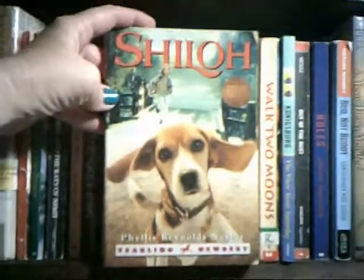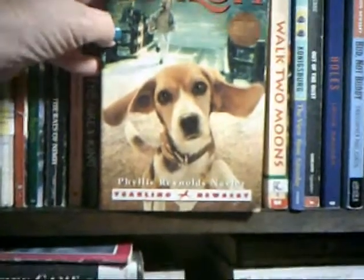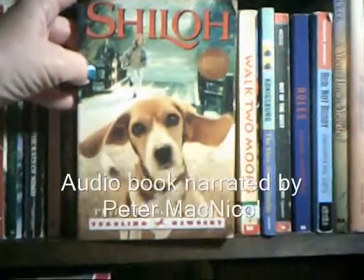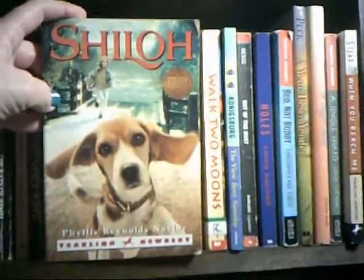All right, from 1992, I have Shiloh by Phyllis Reynolds Naylor. This also is really good. I have read this whole series. This has a movie adaptation, and it's just a fantastic book.